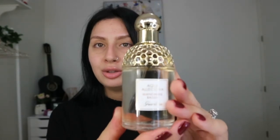The packaging is so cute and so elegant, and I will spray this at the end of the video and give you guys my review on that. But overall, this is what I got in the box. So I'm quite excited to use these products on my skin.